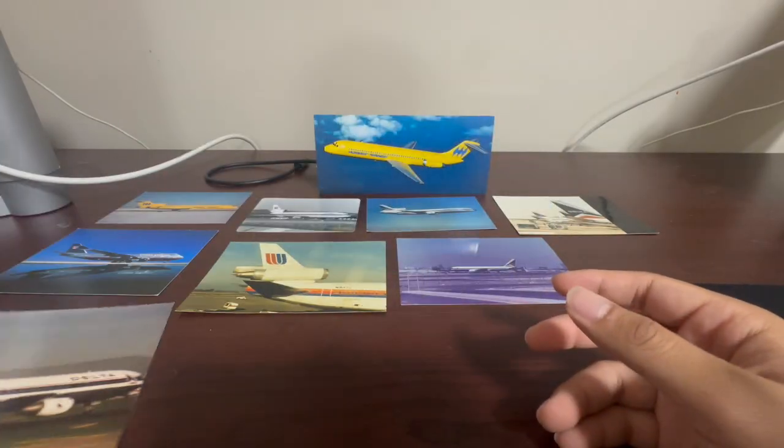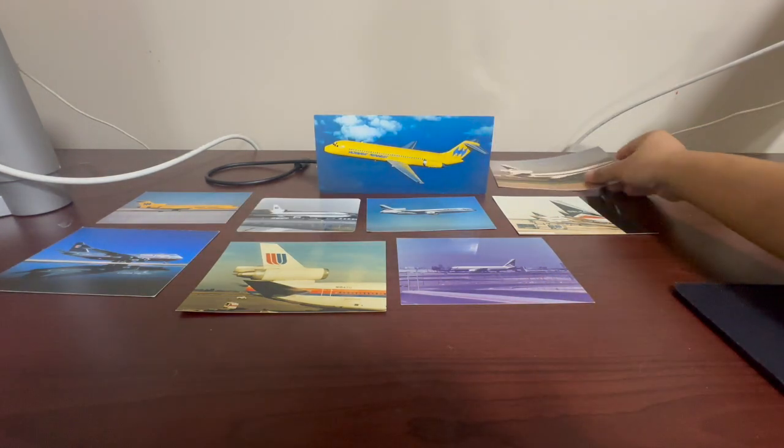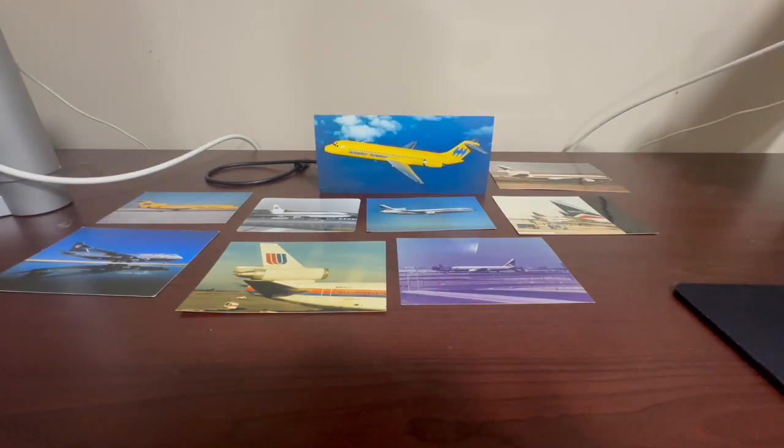So that aircraft is acquired by Delta. Not sure where to place the DC-10. I think I'll just place the DC-10 somewhere up there. So yeah, the other two postcards I do have are some other airlines that I decided to get.